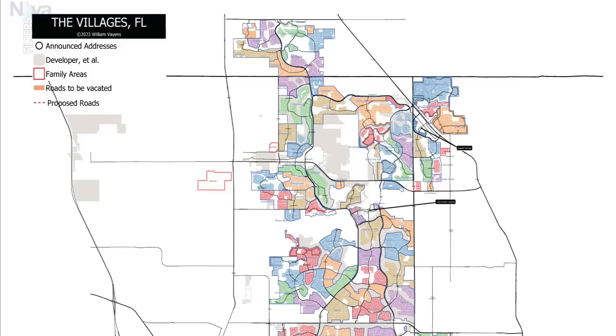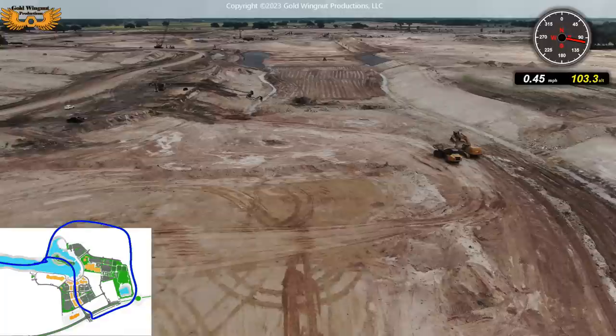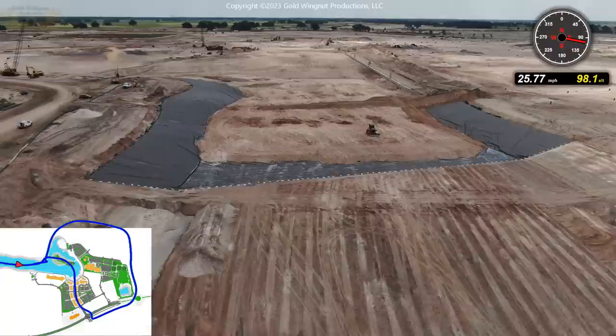Let's move back south again, and we're going to take another look at Eastport. This is heading east over Central Lake here at Eastport. As you can see, the liner is going in throughout the lake and they're covering it over with more fill. There's about 2 to 3 feet of fill on top of this rubber liner.